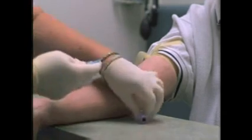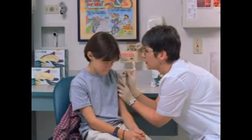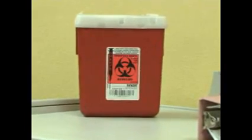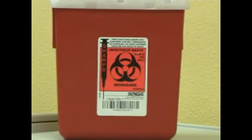Needlesticks are one of the most common ways diseases are transmitted on the job. Do not bend, recap, shear, or break needles and other sharps. Place all sharps in an appropriate, puncture-resistant, leak-proof, color-coded container immediately after use.